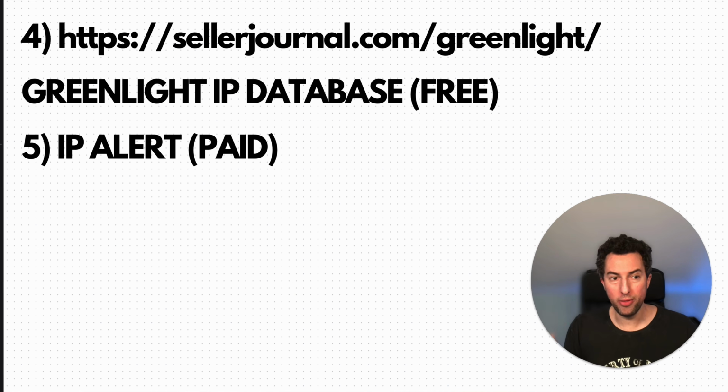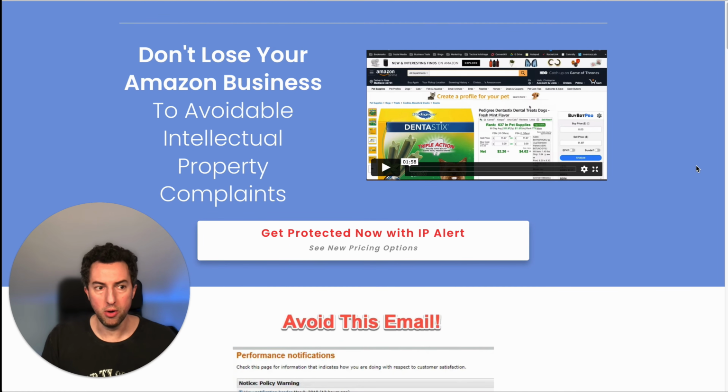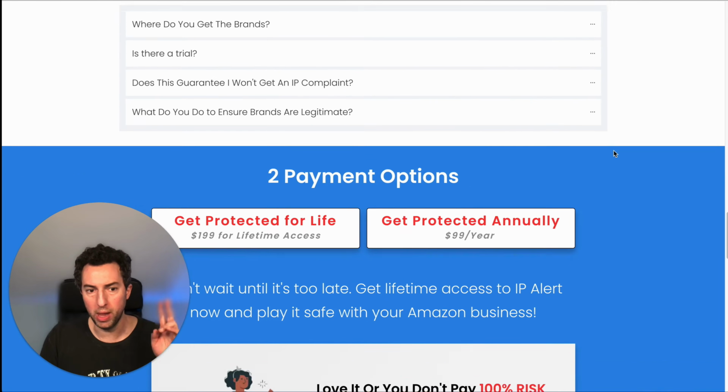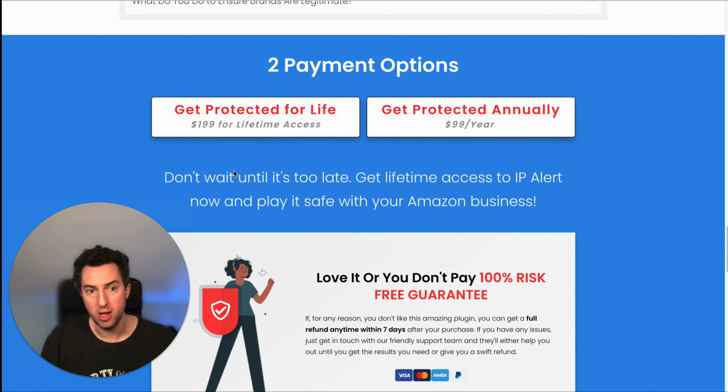And the last method is getting a paid IP checker. A paid IP checker, the one that I personally use and the one I think is the best by far in the industry, is IP Alert. So here it is. If you go to IP Alert, you see that they have two plans. I have this one for life. It's just more convenient. You buy it once and that's it.